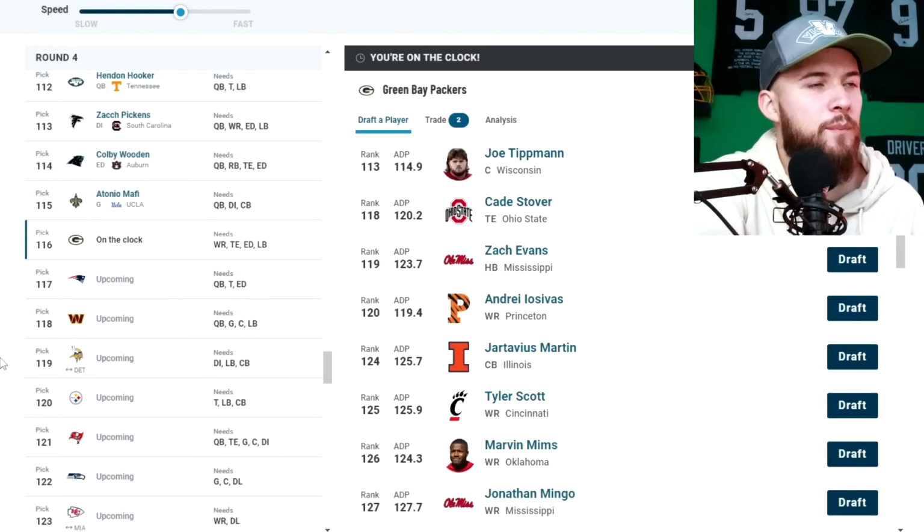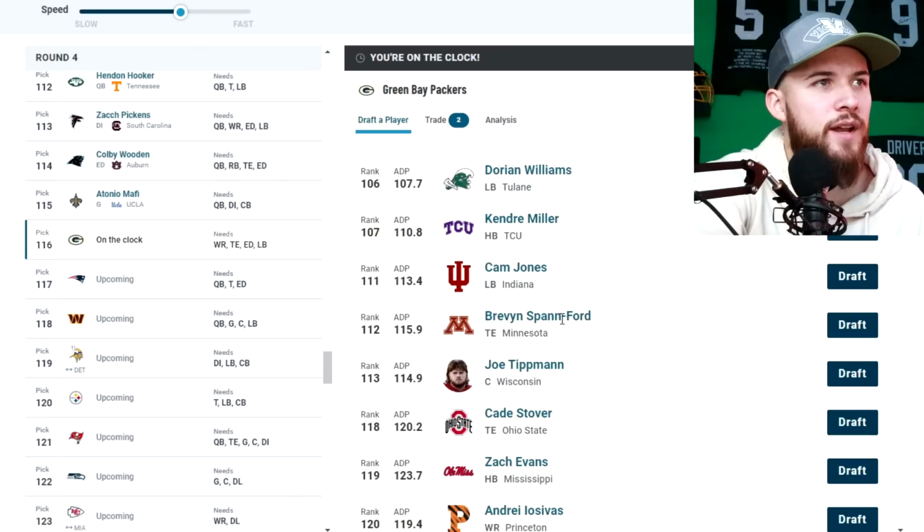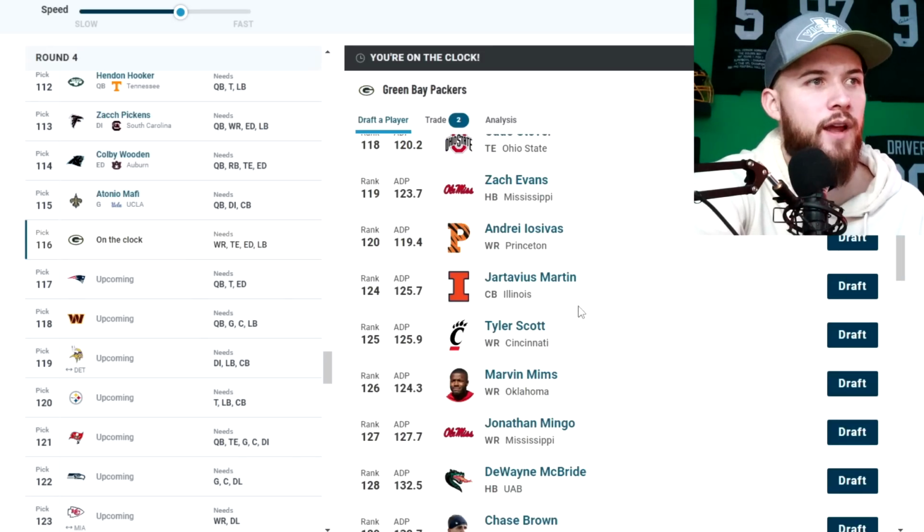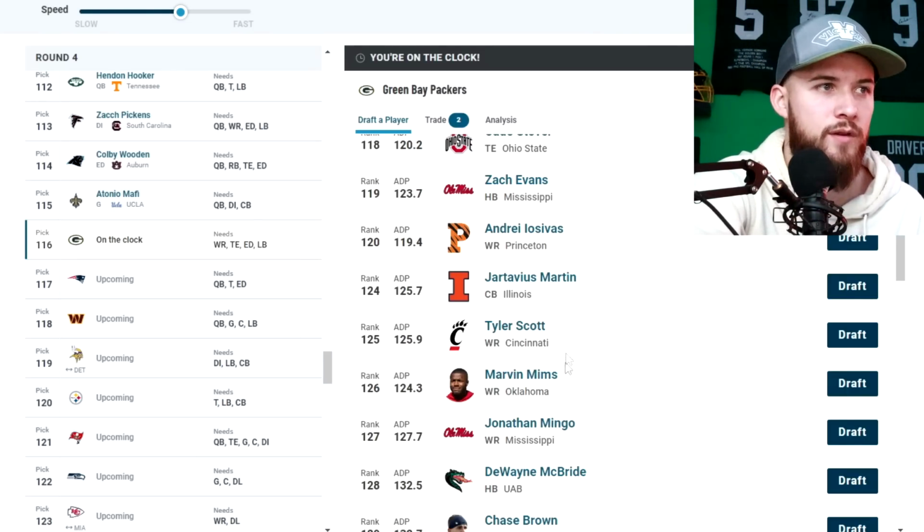Here in pick 4 at pick 116, I'm looking at wide receiver here. Haven't drafted one in this mock draft yet. There's a few on the board I do like. There's Andre Iosivas, who's a really fast wide receiver. Tyler Scott, Marvin Mims, and Jonathan Mingo. Out of the 4, I like Marvin Mims the most. I believe I drafted him in my first ever mock draft.